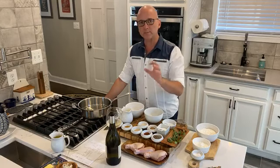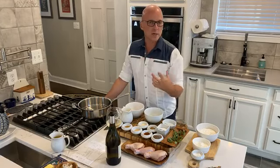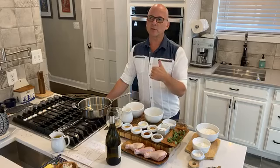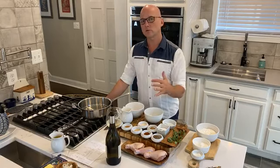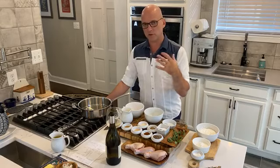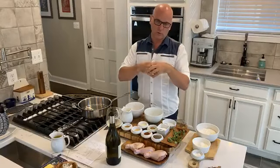and brining is really a great thing that you do the day before, whether it's chicken, pork, turkey, whole chickens if you're gonna roast them. Even at Thanksgiving, if you're able to brine your turkey the day before you roast it, you're gonna get a really juicy, succulent turkey with a nice crispy skin. And what happens is the salt and the acid kind of tenderize and make their way into the meat.